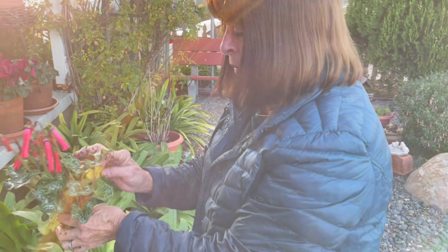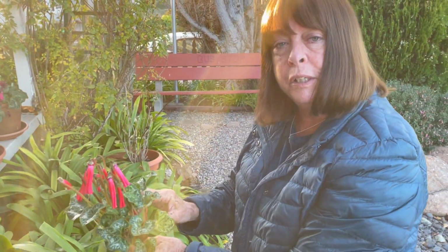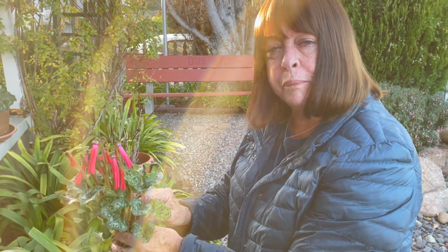Like I said, it'll drop its leaves. Sometimes they don't drop their leaves though. Sometimes they just keep on growing, and then they'll bloom at this time of year.